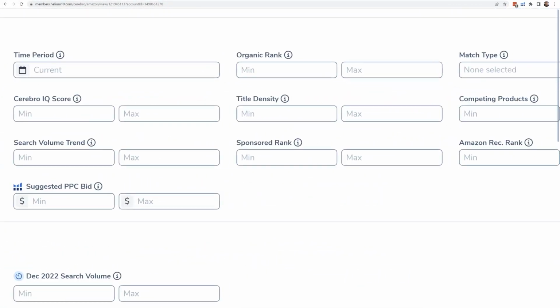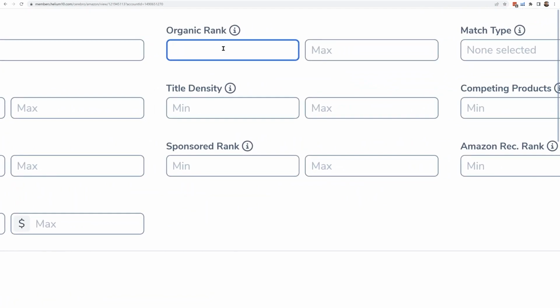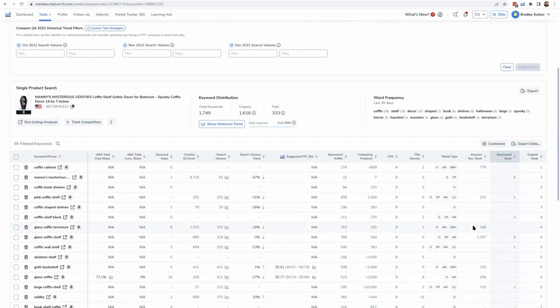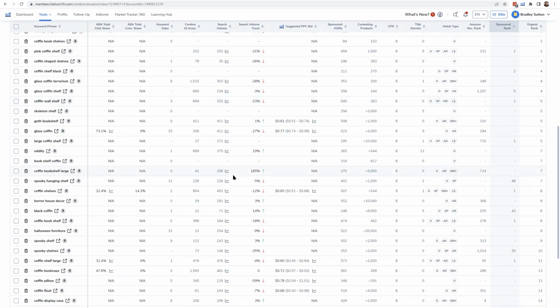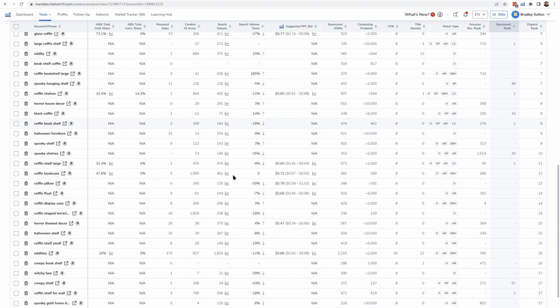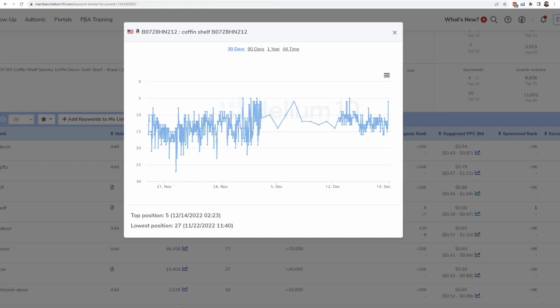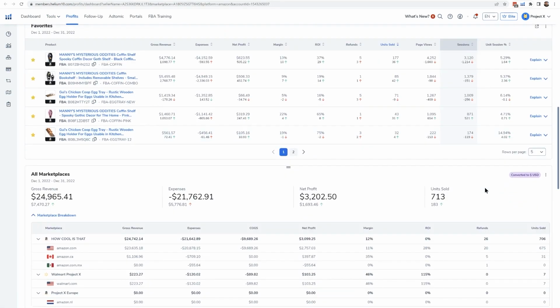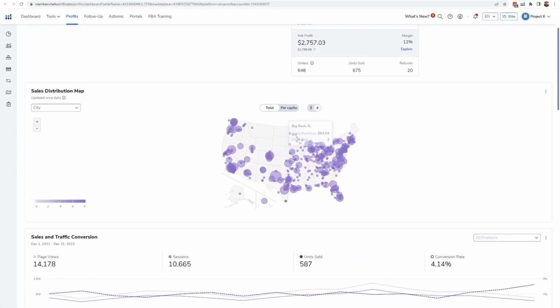Cerebro, another noteworthy tool, assists sellers in identifying high-value keywords. It provides valuable data points including keyword sales and search volume trends, aiding in effective keyword strategies. For new sellers, Helium may appear daunting due to its extensive offerings. However, its detailed data-driven approach can significantly streamline operations for experienced sellers who are looking to maximize their revenue.